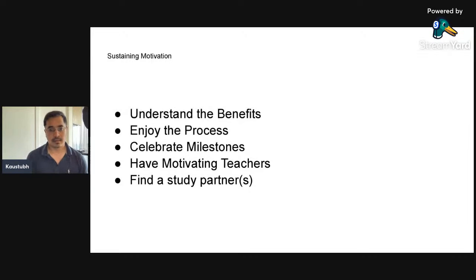Another way to sustain motivation is to find a study partner or partners, and we emphasized that right from the beginning. It's a painstaking process, it's not an easy process, it's as difficult as finding a life partner or romantic partner or business partner. You have to go through your share of bad apples, but it's worth it because it's going to help you in a big way in sustaining the motivation, which is crucial, because you're going to get some energy, you're going to get some help. They will push you. A good study partner will push you.